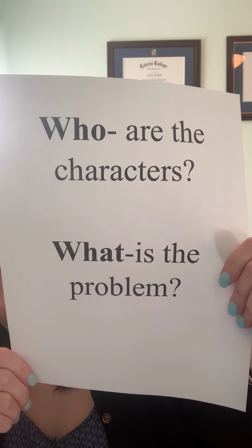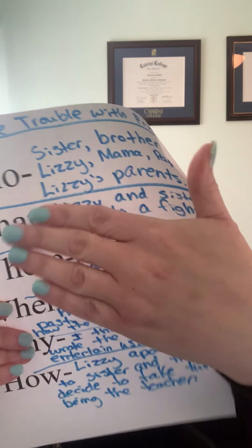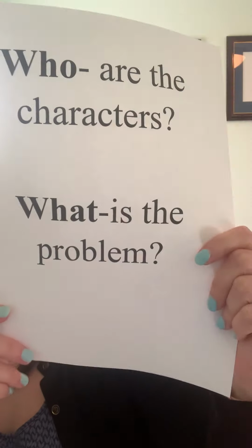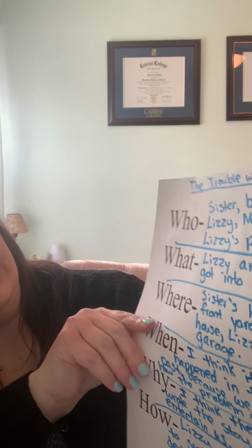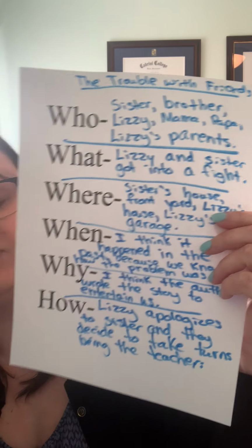So for who are the characters, because remember that's one of the questions I'm answering. Who were the characters last week? They were sister, brother, Lizzie, mama, papa, and Lizzie's parents. So I wrote that all next to who. I know this is a little crazy for a minute, so just ignore down below. But I answered right next to it who were the characters. Now the question for what is the problem? So for what, I put Lizzie and sister got into a fight. That was what the problem was. So I wrote it next to it. For the next one now, it says, where are the settings?